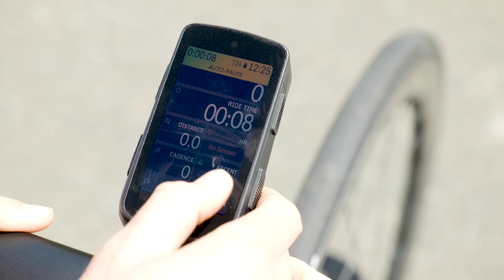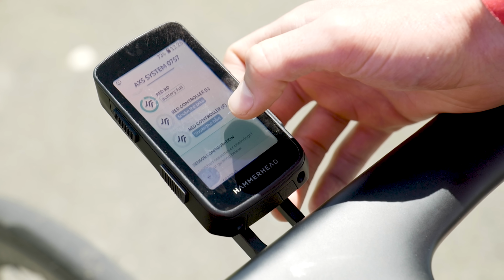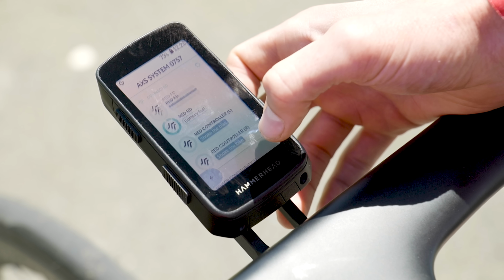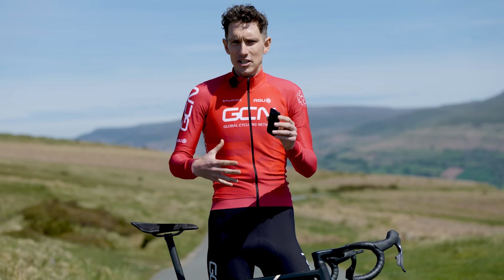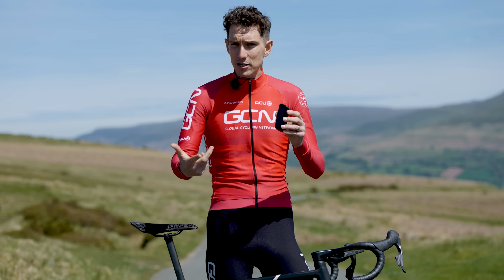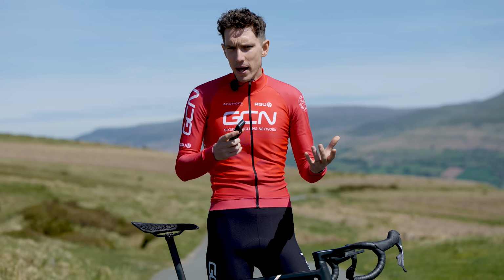Simplicity being the key. By connecting your group set or other SRAM AXS components like power meter or tire pressure sensors to the head unit, and then connecting the head unit to your phone, it makes setup easier across the board and also the ability to share data easier, be that power data or battery life data or shifting telemetry. And then there's also the hardware component as well.